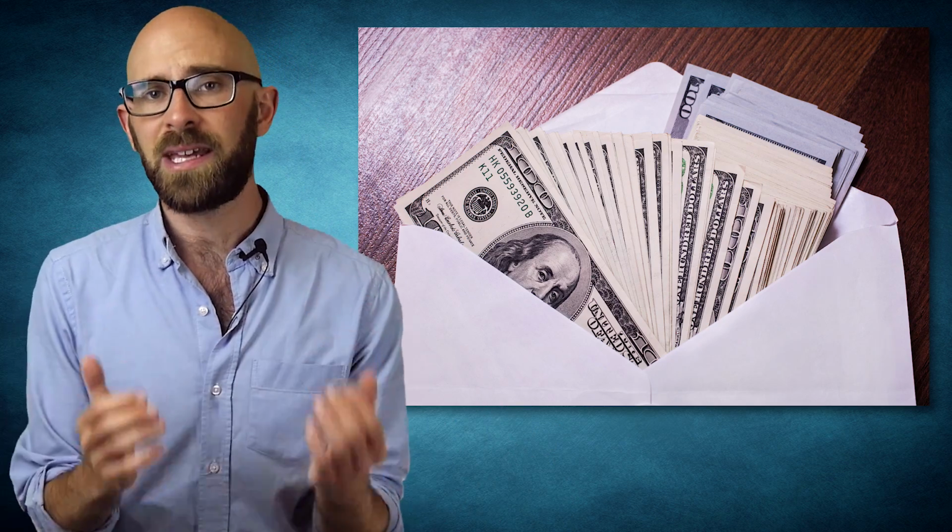Alright, so now you might be wondering, what exactly happens if there's money inside the envelope and despite their best efforts, they can't track down who sent the letter or where to send it to? In this case, it will simply be tallied up and given to the US Treasury.